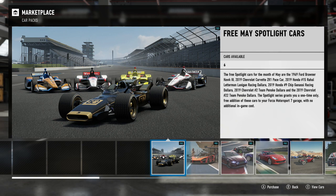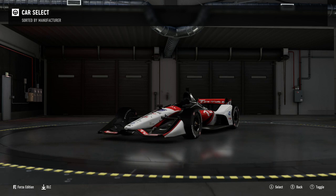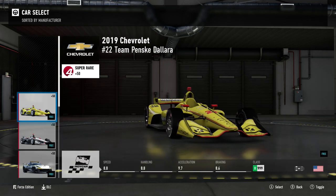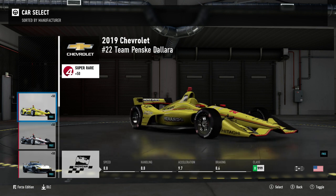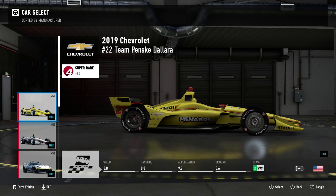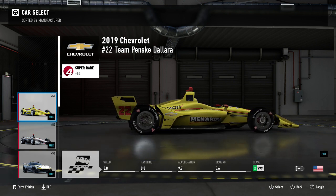Speaking of spotlight cars, we got 6 of them this time round, which is the most free spotlight cars we've been given in a single month. Previously, it was the Mustang RTR pack, but now we have 4 new Indycars added to the game. These are the 2019 spec ones, similar to the ones that were in the game previously, the 2017 models. We have 2 Chevrolets and 2 Honda versions.